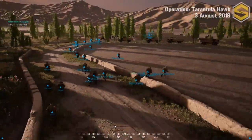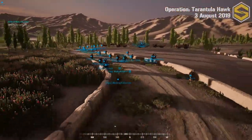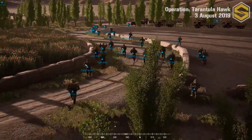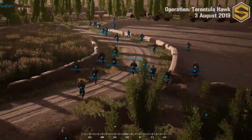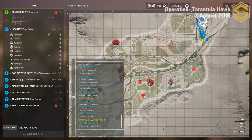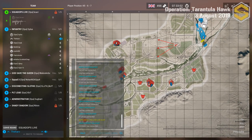Platoon formation is, I guess this is the tactical blob. No big deal, because they're really not in a lot of danger here. I mean, really.